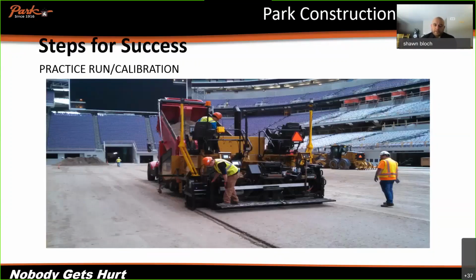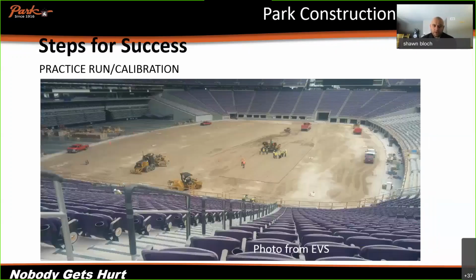Like I said, we did a practice run. So the week before we did the actual pavement, Mark and Steven came for a day, and we brought in our paver and we set everything up. They came in and they did a calibration. They did a measure up with a total station to help with the accuracies instead of measuring it with just a tape. And we were able to go through and do some practice runs.